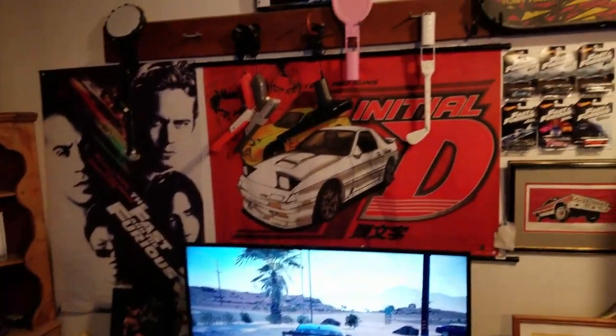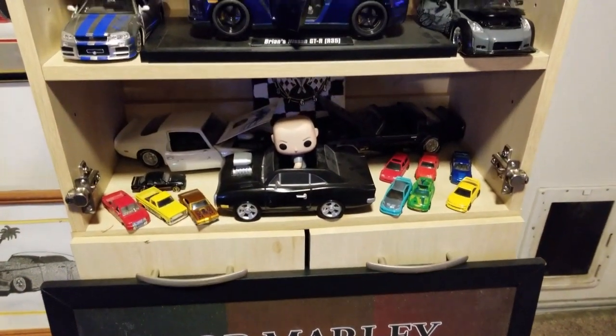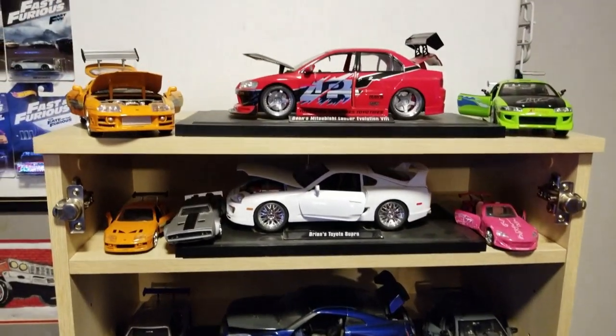I got a few little things set up right there. My car wall, some of my drawings I did when I was in high school. And I'm a huge Fast and Furious fan, so I got all my die-cast cars right there.